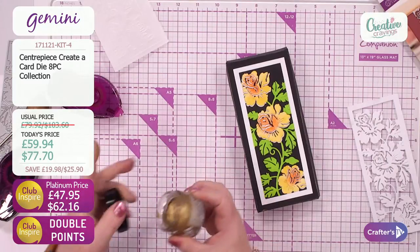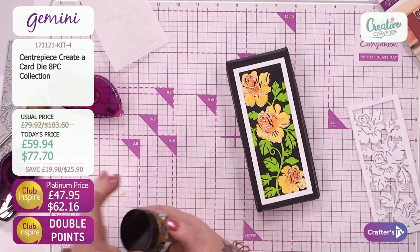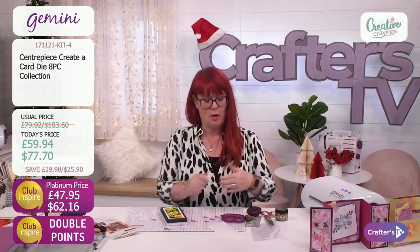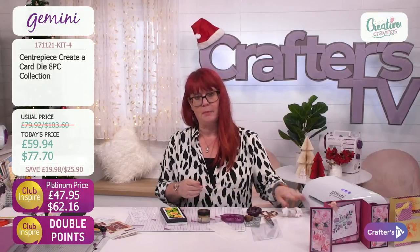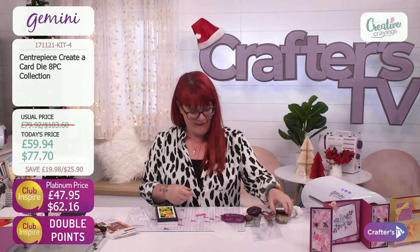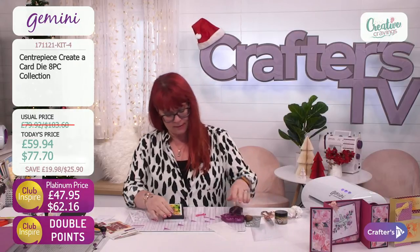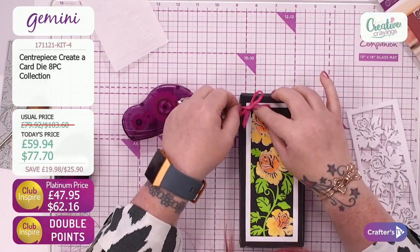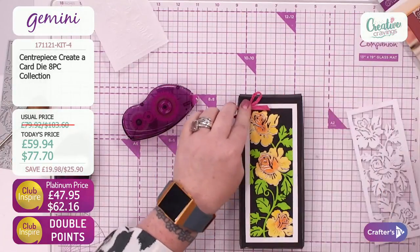Let me scoop that bit up and put it back in. So, I mean, you can see how little that I've used. So how far your little pots of wax are going to go. I mean, they're going to last you forever. Well, not literally forever, but, you know, nearly forever. So I'm just going to put a little bow on the top there.